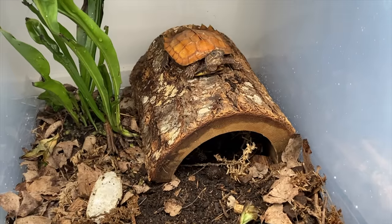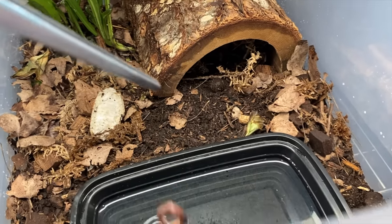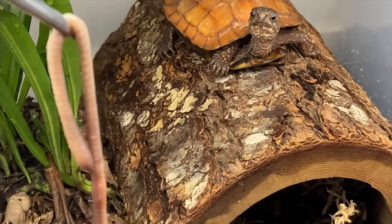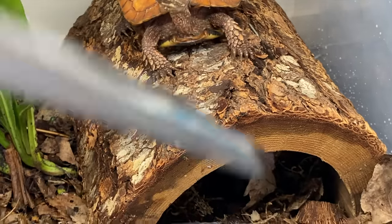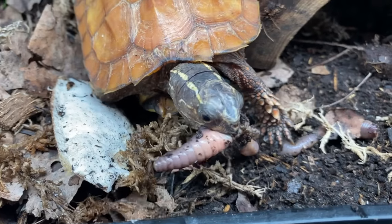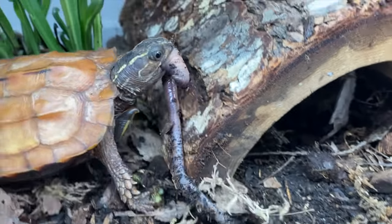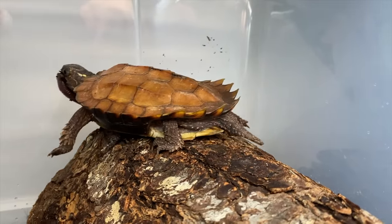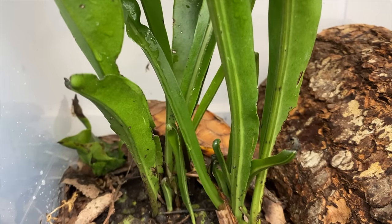So here is Yoda again. We're gonna go ahead and give her an earthworm, a nightcrawler earthworm. They're so hard to hold. Would you like an earthworm? I know you would. You love these. I'm shocked she's not already going nuts for it. Oh, there we go. Always has to eat in a corner. Where are you going? All right, well, I guess enjoy your meal in the corner.